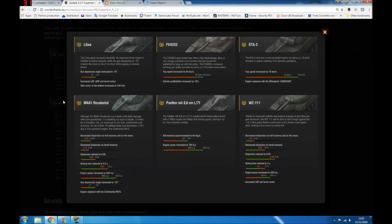Other thing, this always gets people very excited: changes to some of the best loved premiums in the game. Now again, as I said, caveat, we don't know for certain that these are going to come in. It's just what they are mooting.